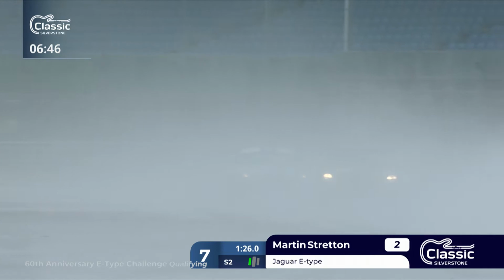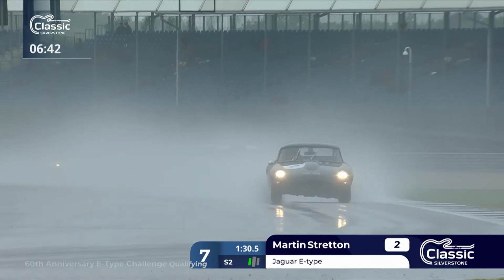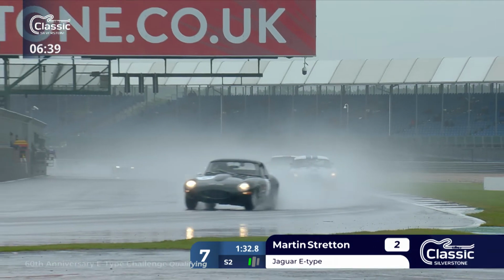Gary Pearson's on another good lap at the moment. He's just gone fastest, and in fact he's gone fastest outright. He's gone fastest in the middle sector. Now Gary Pearson has set the pace.